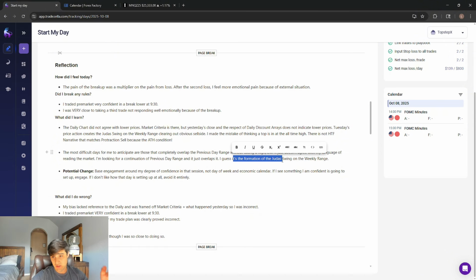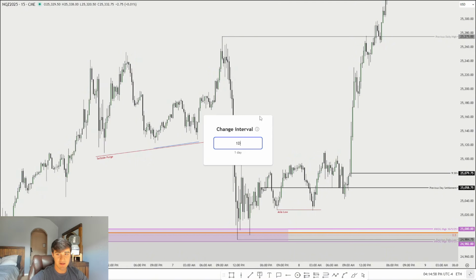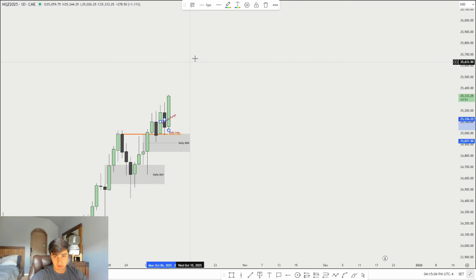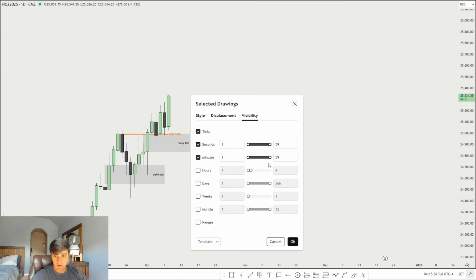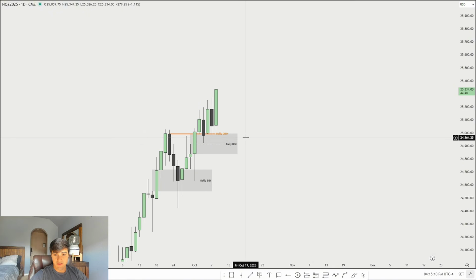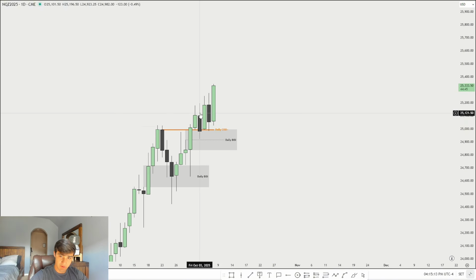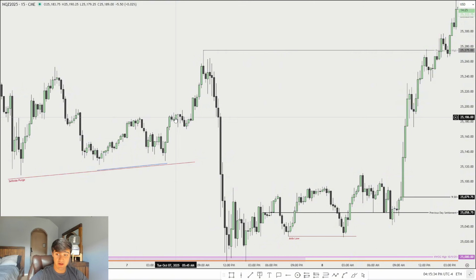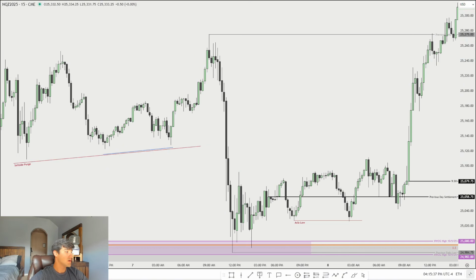I guess it's the formation of the Judas swing on the weekly range. So we had this today and yesterday, and if we zoom out to the daily chart and we remove all this noise that we have here, we can see that in the near term, what we have been seeing is a lot of back and forth. We overlapped this daily range. On Friday, we overlapped Thursday's range. On Monday, we overlapped Friday's range. Tuesday, we overlapped Monday's range. And now, finally, Wednesday, we overlapped Tuesday's range. So it's a lot of back and forth going on, and that's just really impacting my ability to read the market. Hence why I got the market approach incorrect yesterday and today, and why I'm now down.